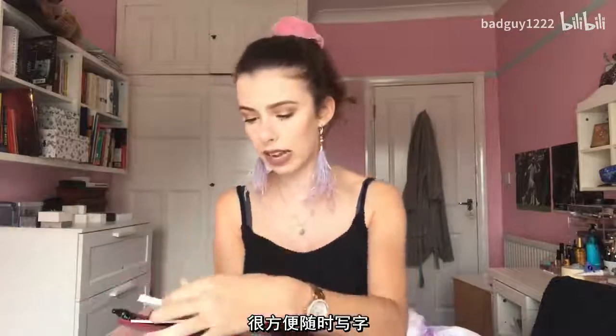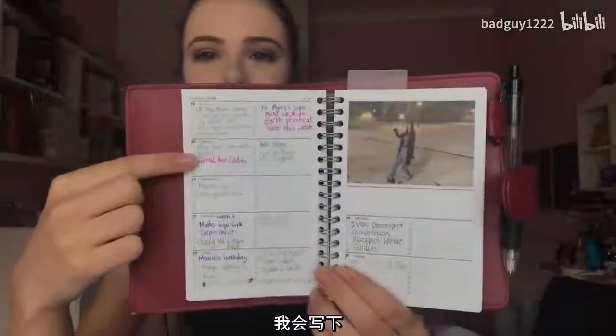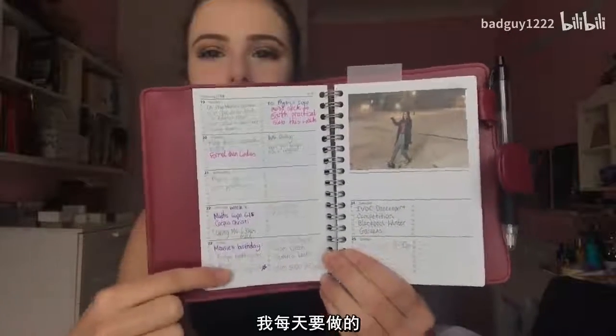Diary 2018, and there's a little pen at the side as well, which is useful for jotting things down. Look, here we go. Here's an example week. So I jot down everything I'm supposed to be doing each day.